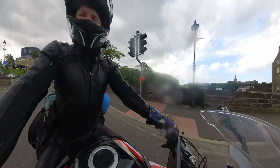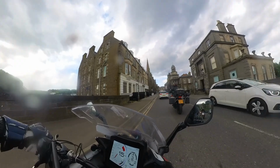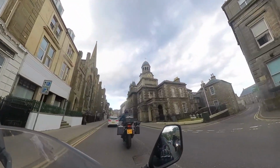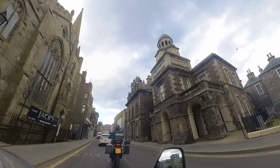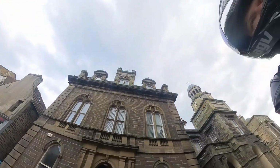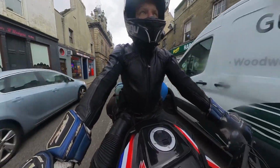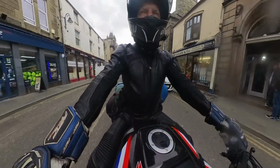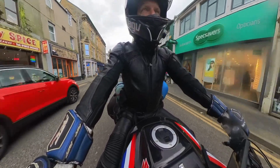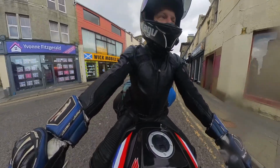Okay, so this is Wick, and we go through the centre of Wick. It looks quite nice actually, it's on the River Wick. Some lovely buildings in Wick, it looks beautiful. We're not stopping, we're literally just passing through. I'm quite impressed. Certainly an attractive town. If I knew a fact about Wick, I would tell you a fact about Wick.